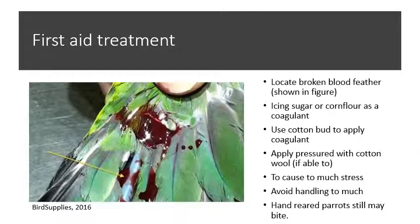First aid treatment. After locating the broken blood feather shown in the figure on the left, have a coagulant nearby to slow or even stop the bleeding, such as icing sugar or corn flour. The corn flour or icing sugar can be placed on the bleeding area using a cotton bud. If it is possible, apply pressure to the area of bleeding using cotton wool held in place for several minutes, which will also help clot the blood.